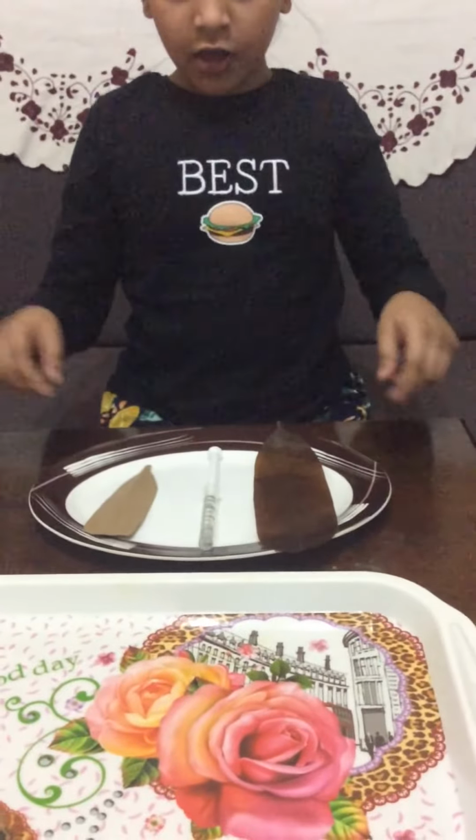Now let me show you one small experiment. I have got two feathers over here with me. So now I am going to pour water on both of them and check which has the preening ability.